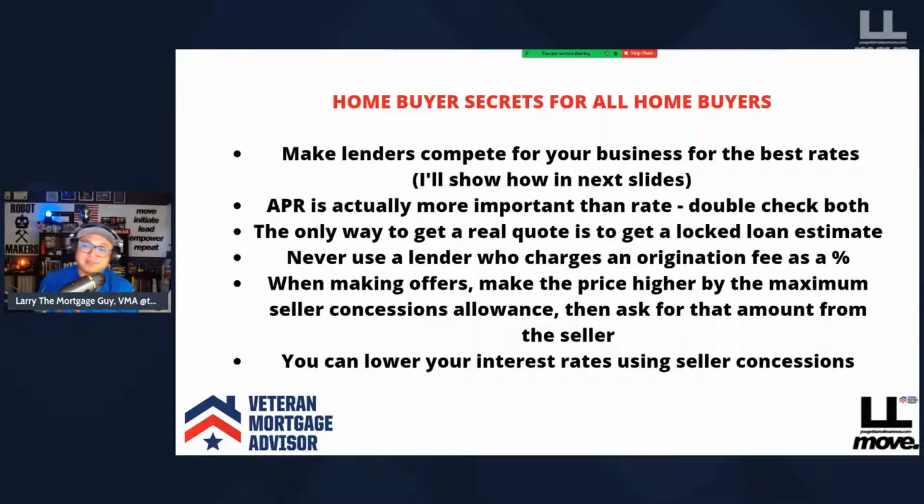Okay. All right. Never use a lender who charges an origination fee as a percentage. And I kind of talked about this earlier, right? If you are buying a $1 million house with a VA loan and the lender is going to charge 1%, that's $10,000. Why? When I charge $1,395, and I don't even know if I'm the cheapest, but I'm $8,500 cheaper than that lender, right?